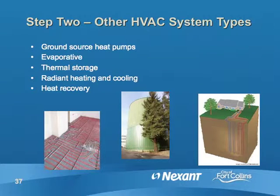So sometimes we'll get through that peak by using what we call thermal storage. Thermal storage would be something like that tank you see in the middle there, where you store chilled water or ice or even hot water. And it allows you to basically turn off the main energy-using systems and kind of float through the peak period by pulling off that tank.